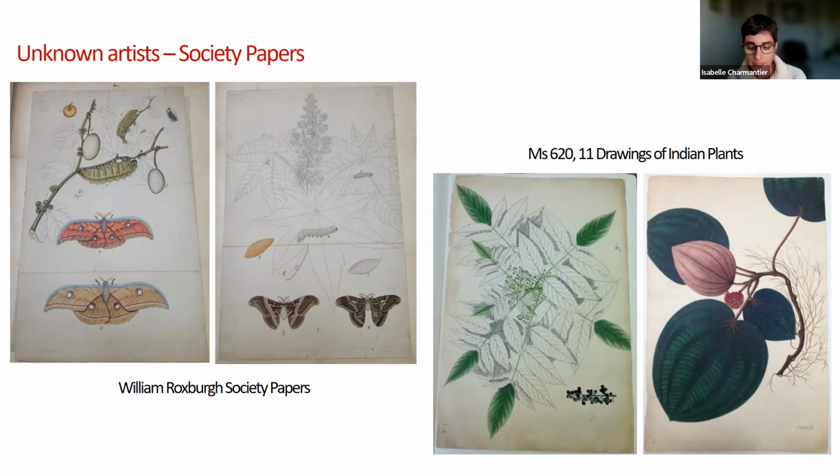There's also an album of drawings from a paleontologist, Count Paul Edmund de Strzelecki, who was active in the 19th century and who records his travels in India.